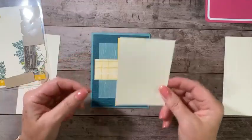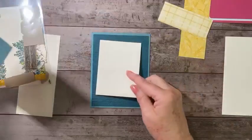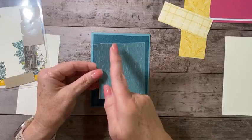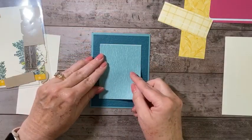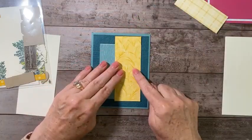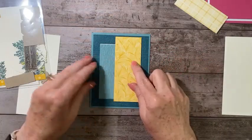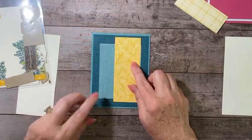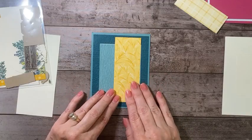Now, with the 3x4 piece of Very Vanilla, what I could do is I could save myself some designer series paper if I'm low on paper, and I could cut this at 1 1/4 inch, glue it to my piece here, and then that would show me where to put my taller piece on the right. Does that make sense? Because that would just save you a bit of DSP. And you can do that, okay?